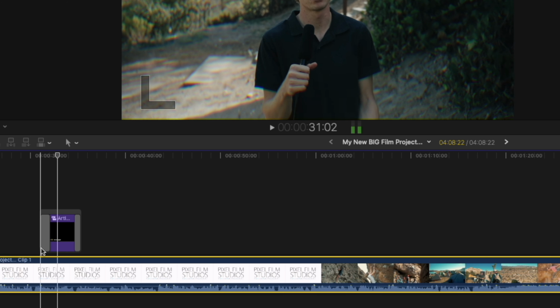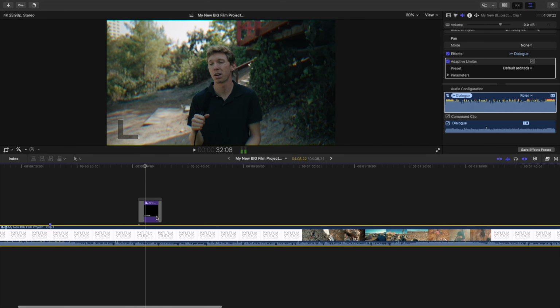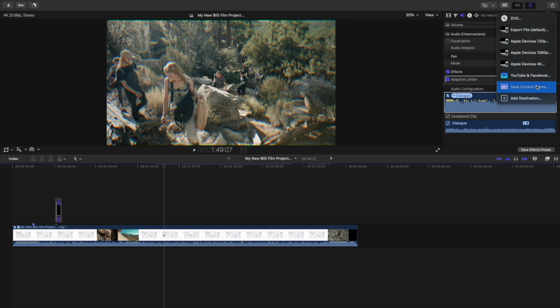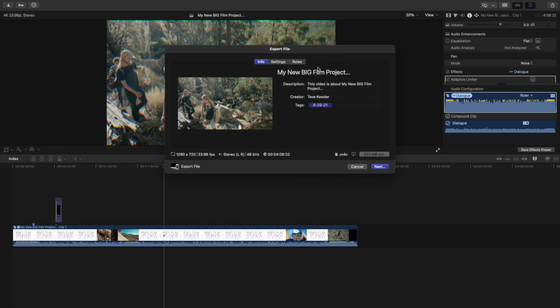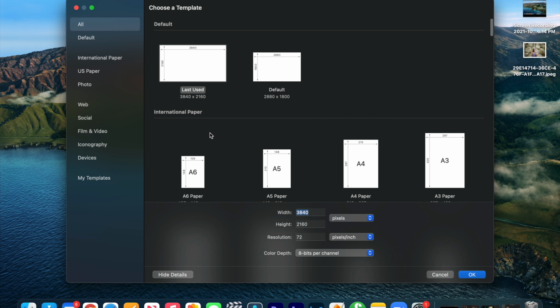But basically I just fade that in, add this right here, and I just added that because I forgot it in the previous compound clip, so I just stuck it right on top. And from there, then I'll just go to export my file, and save it, upload it to YouTube, and that's essentially it.